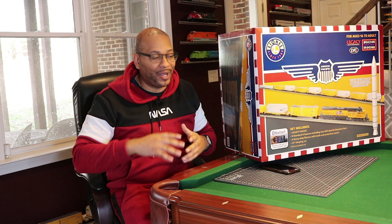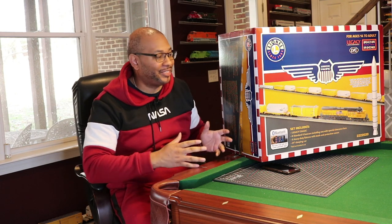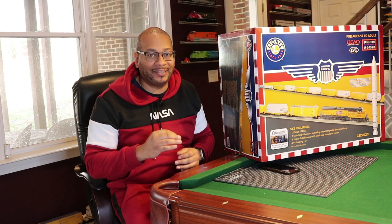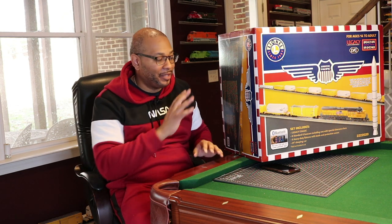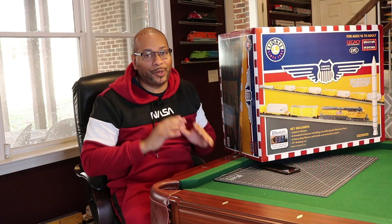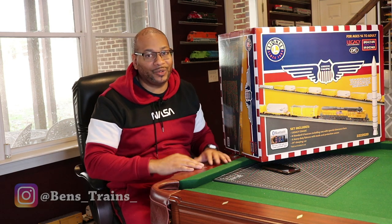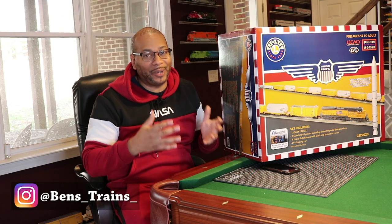So that was an overview of Lionel's new rocket booster set. I think it's absolutely incredible and an absolute must for any serious collector. The values on these sets are going to skyrocket in a few months. These things are going to be scarce, or they're going to be on eBay for like twice the price.